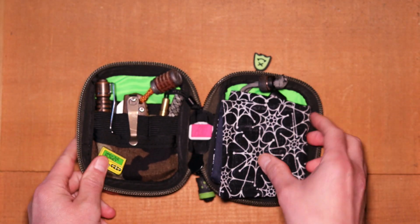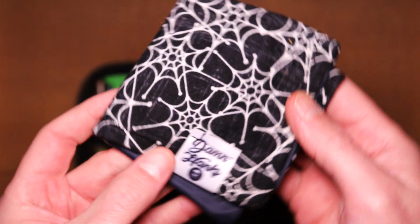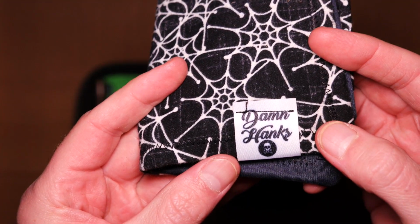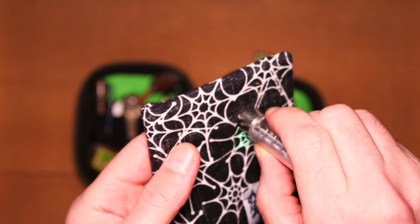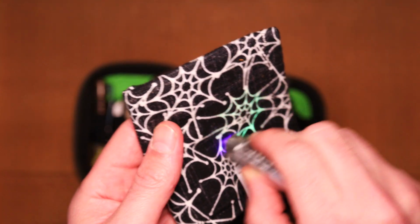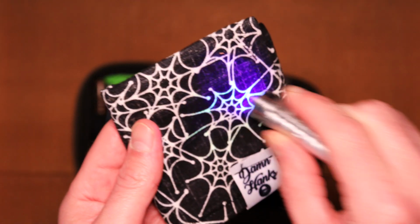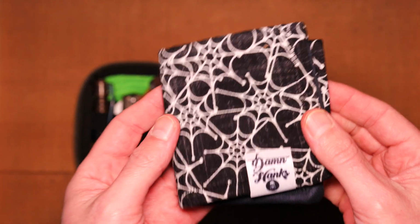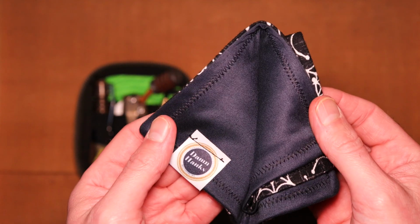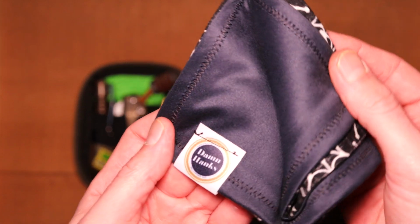Let's see what's inside. Got so much gear in here today that I had to put a Hank on the inside. Amanda and Jim at Damn Hanks asked me what the next style of Hank should be, and I said glow in the dark. And they delivered. I don't know if you'll be able to really tell under this light that I have here, but that is most certainly a glow in the dark Hank. It is sweet. Spooky Halloween fiber, spider webs on one side, microfiber on the other. Very cool.